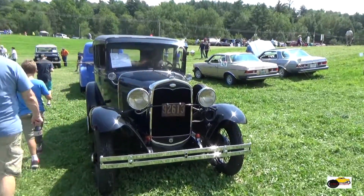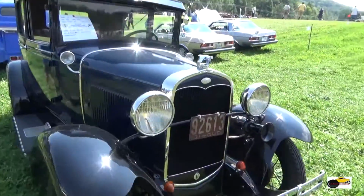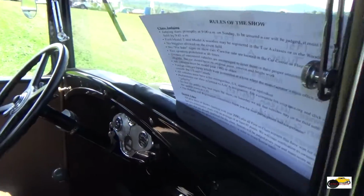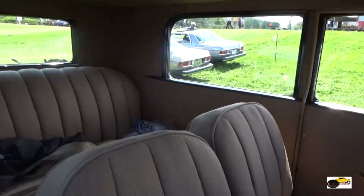1931 Ford Model A two-door. Beautiful looking Ford.